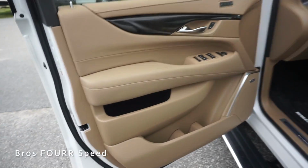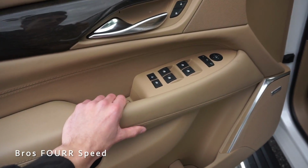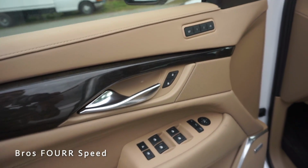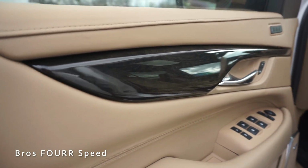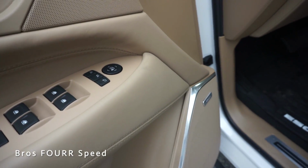And then starting with the door panel, we have beautiful leather along the armrest right here, very soft. We have the grab handle right here, all of your power windows, as well as the mirror controls, lock and unlock on top. And then an aluminum grab handle with a very cool ergonomic design. We have some of the wood grain trim along the side. We have the memory seat buttons on top, and then a Bose audio system with some more brushed aluminum accents.